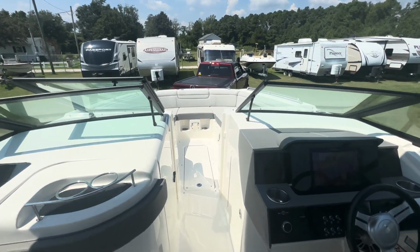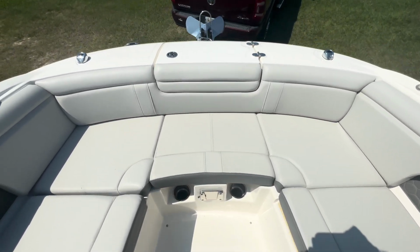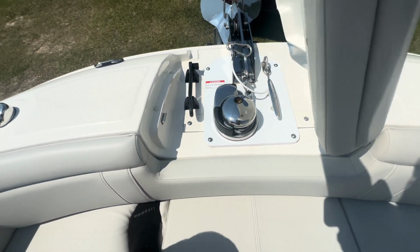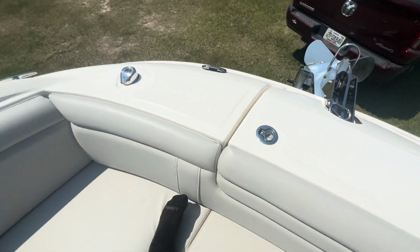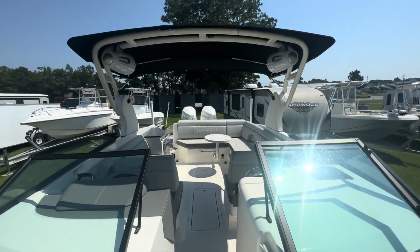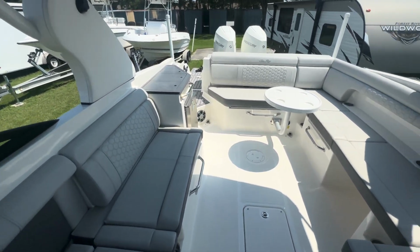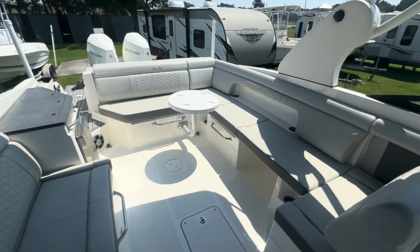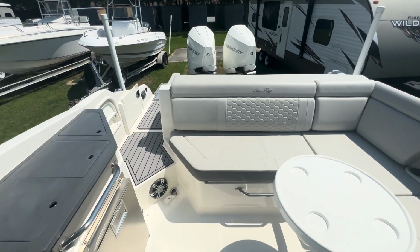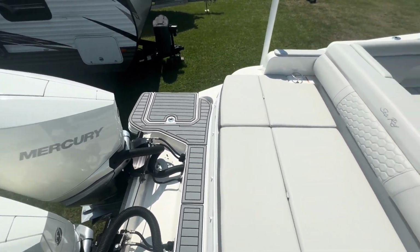Guys, this boat is ready to go. Engines have less than 150 hours on them. Routinely serviced, detailed recently. MPP Gold, Mercury Product Protection, is an extended warranty and is transferable to the next owner. These engines have it through August of 2025. Stunning boat, very well cared for, ready for its next home.